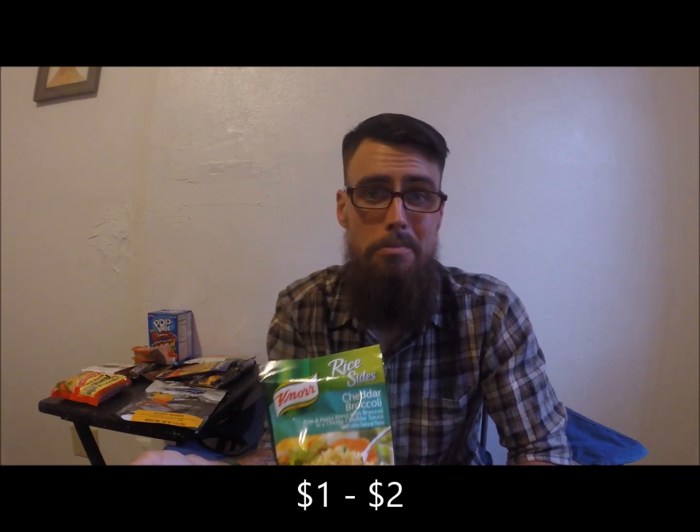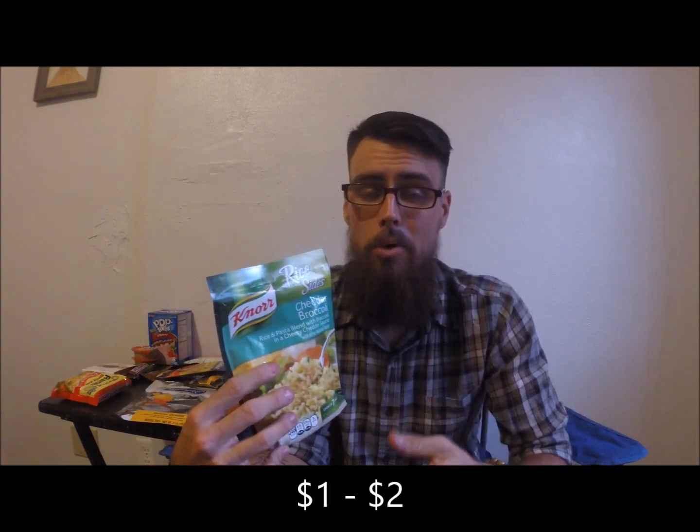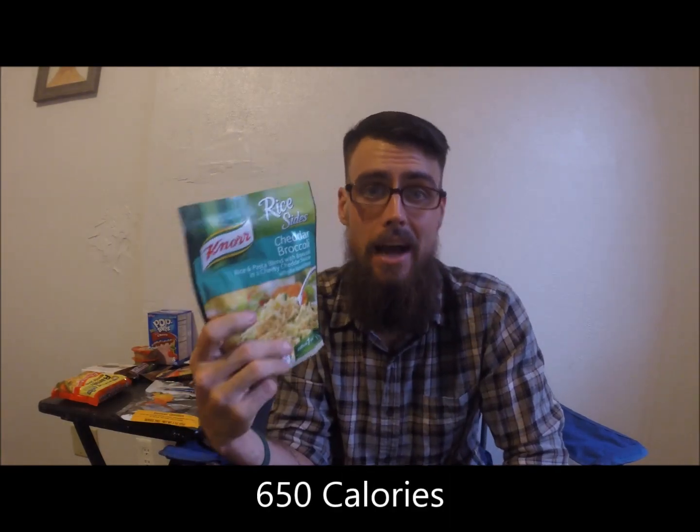So a really good option that I found was, I'm sure you've all seen these, the Knorr rice sides. This is one of the generic rice sides, this is cheddar broccoli. Now the really great thing about these is you can find them pretty much anywhere. You can find them in convenience stores, Dollar Generals, Walmarts, which are all pretty frequent on the trail. You'll come to a lot of good resupply spots and regular grocery stores, which will also carry these. They're about $1 to $2 a piece, depending on where you get them. From Walmart, they're $1. And the whole pack has 650 calories in it.